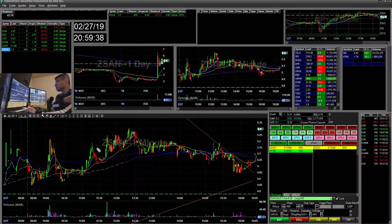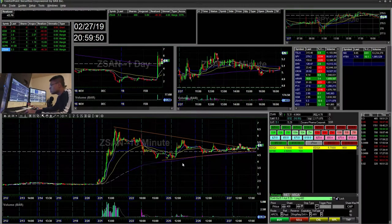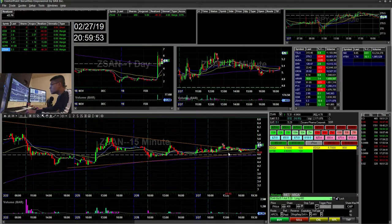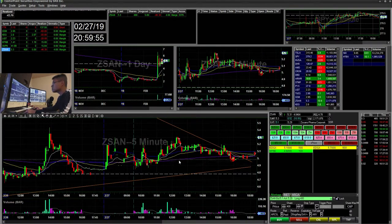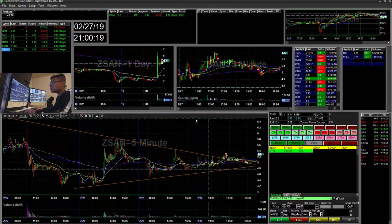And then I saw it holding VWAP, so I started adding really small and accumulating shares with my risk off the bottom of the wedge. So my risk was around like 490s, 480s, the bottom of this wedge. So I ended up accumulating shares, like 100 shares here, 100 shares, 100 shares, 100 shares for my swing trade. So I have 400 shares, and before the market closed after hours, there was a print of 530 there. So we'll see how that opens up tomorrow.